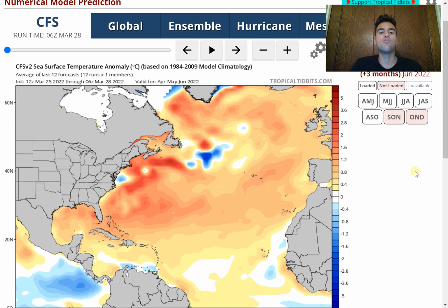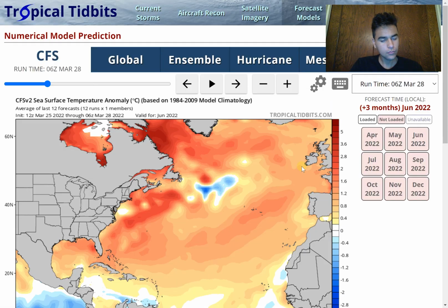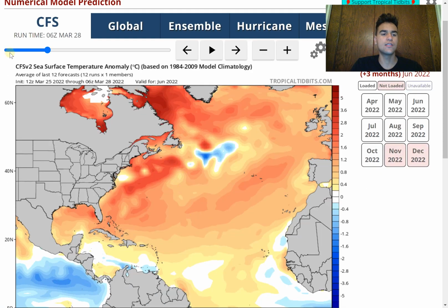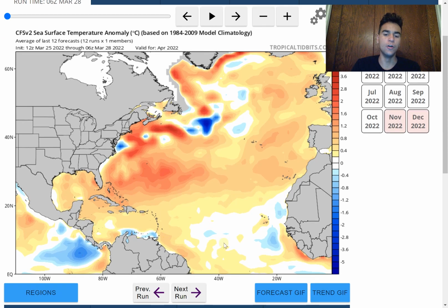Now, to show you guys what the CFS model forecasts in the future, let me show you first the monthly anomalies when it comes to sea surface temperatures. So let's move on to April. You see that in April, most of the Atlantic is experiencing much warmer than average sea surface temperatures, with the only exception being the main development region. But you do see that as of right now, the sea surface temperatures in the main development region are noticeably cooler than average. But you see that as early as next month, in April, we do see the temperatures rise to more meet an average threshold when it comes to sea surface temperatures in the main development region.